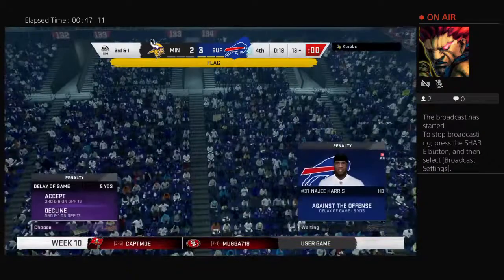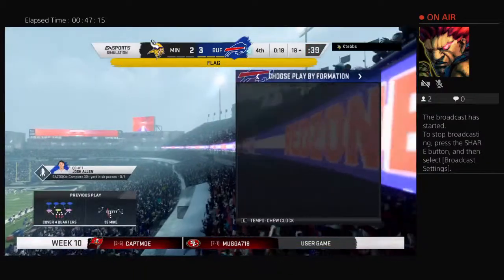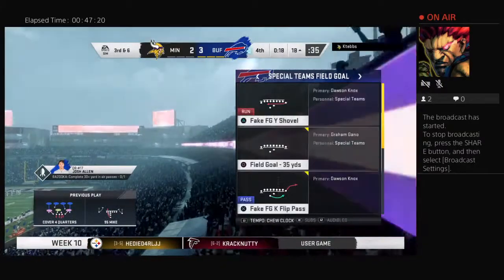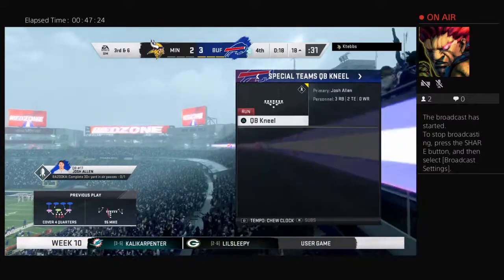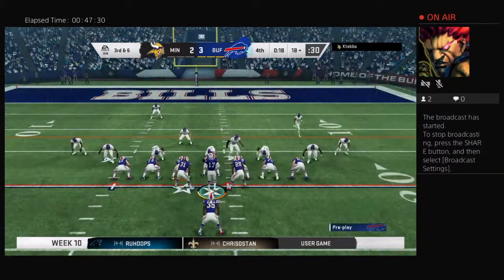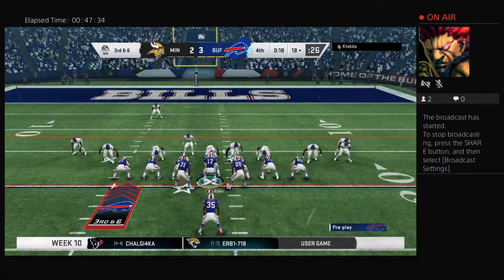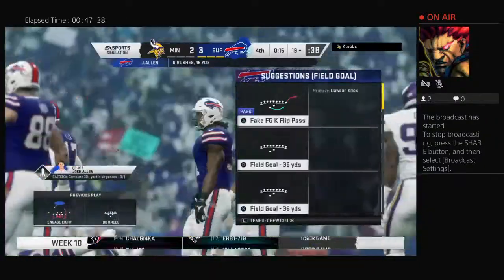And they're going to take it all the way down and just take the delay. That's going to set them back 5 yards. Bad time to get a delay of game penalty there. Not that there's a good time, but that makes it third and 6. Allen down to a knee, and that should just about do it.